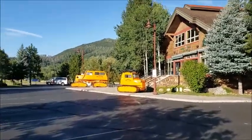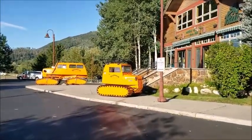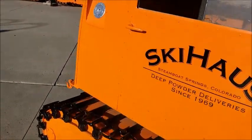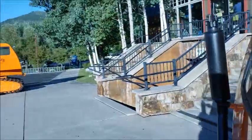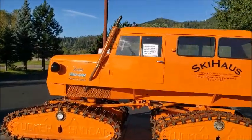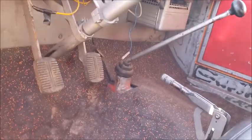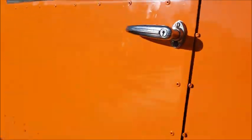Talk about making a good sales pitch, having a good attraction item for your business at the ski house. These are really neat. Sure, they're all gutted out. Well, not really. They don't have a steering wheel? Please respect our 1970 Tucker snowcat. Enjoy by looking and not climbing in. Can you open it and look in? Cool, here's a steering wheel. Neat. Oh, come on. You had to slam it a little bit.